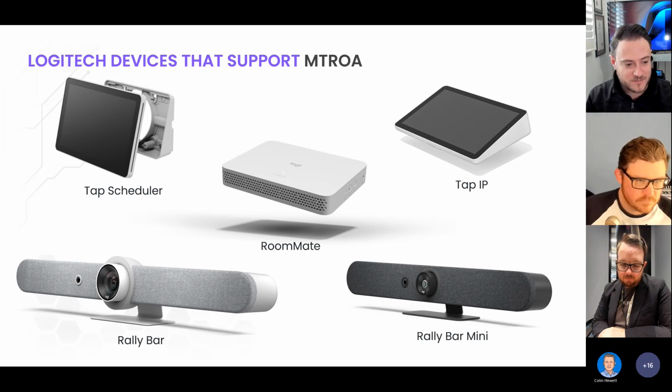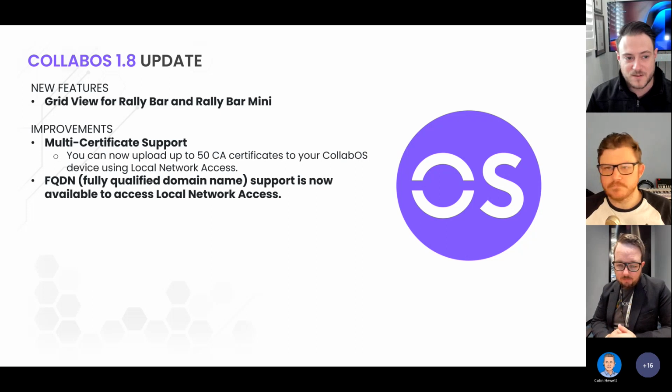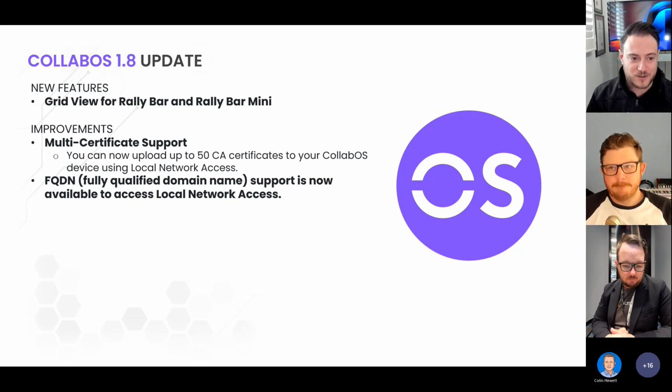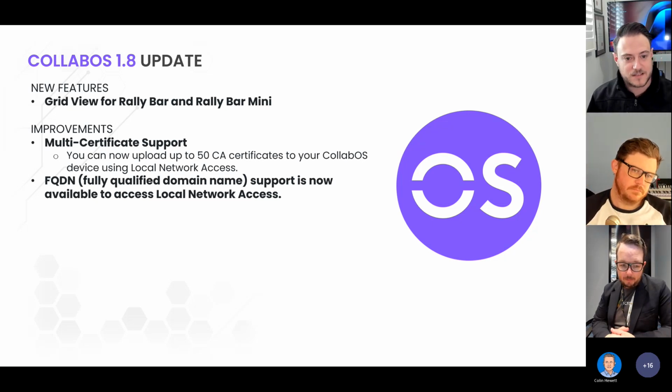So in general, some stuff that's going to be coming out in CollabOS 1.8. The big one there is our grid view for Rally Bar and Rally Bar Mini, which will be probably the biggest new feature that's added in. We're going to cover some of that in just a moment. We've also got some multi-certificate support, so we can upload up to 50 certificates to your CollabOS device using local network access. And local network access also now supports fully qualified domain names. So again, that's one of those nice little quality of life add-ins.